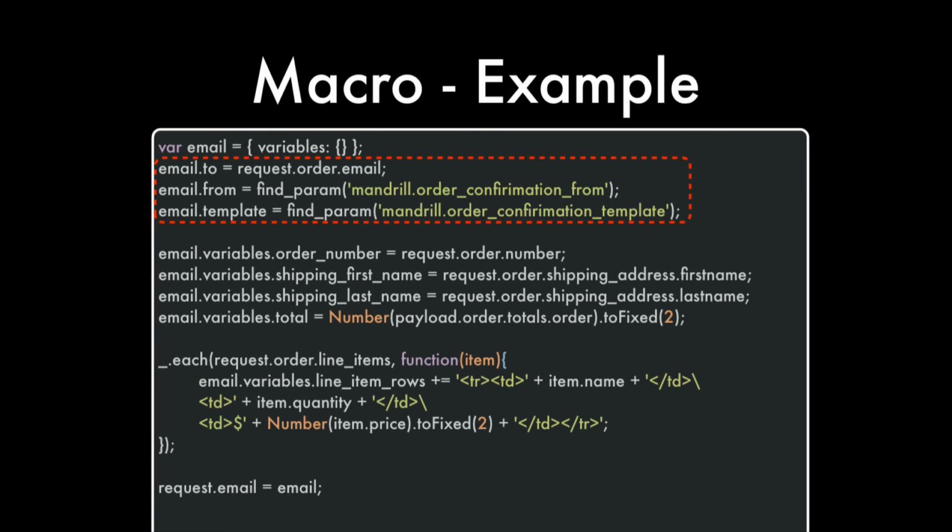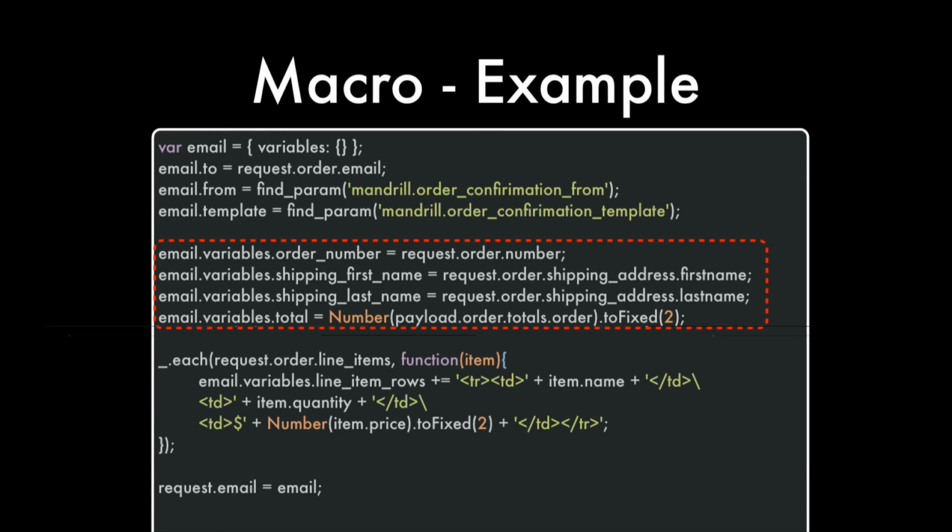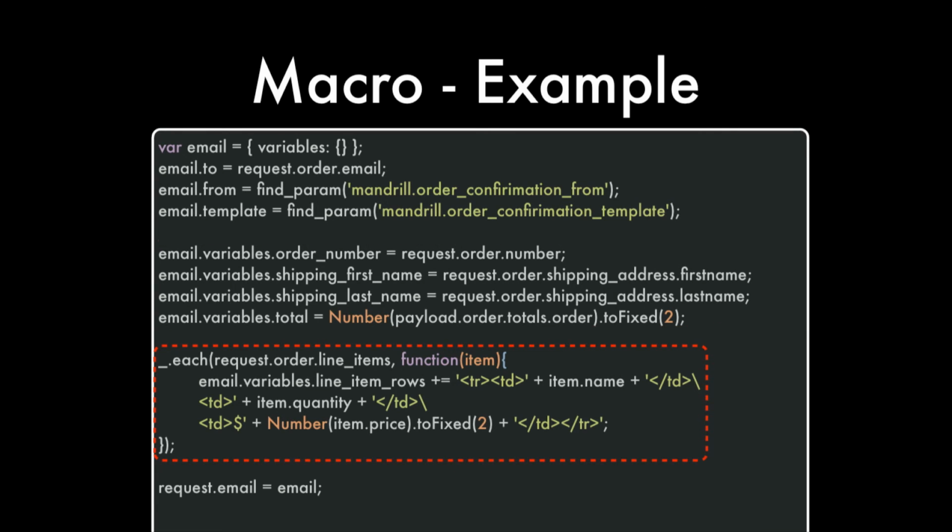Then we're calling helper methods that we provide. So in this case, we want to find the parameters. We want to find the order confirmation from address, and we want to find the order confirmation template. And again, we're just jumping through, finding different variables that we need. So the order number and the shipping address, last name, and the different totals.